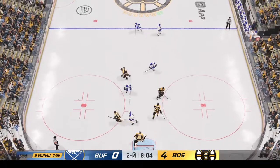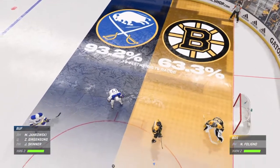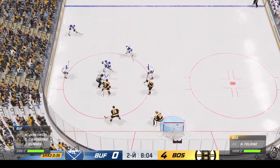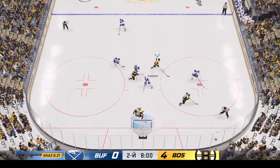Oh, that's going to be a penalty. They're going to have to call that. We got a whistle. Penalty coming up. The Bruins will serve two for slashing. The Sabres send their man advantage unit out once more. What a great chance in the game here. 5-on-3. You've got the other team way back on their heels now.